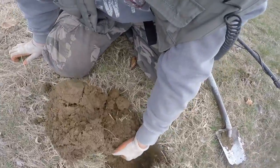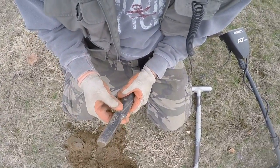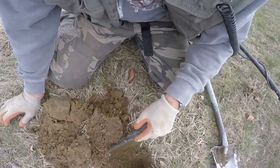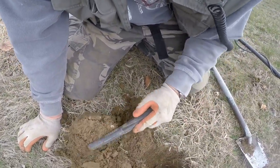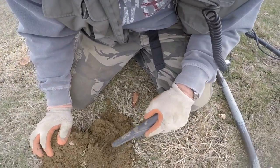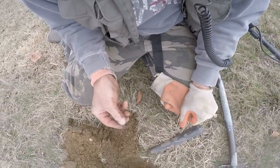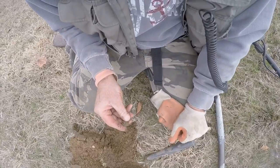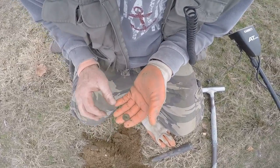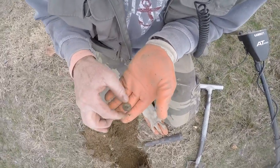Look at all these earthworms. It's good ground here. I'm in an area that there's like no roots. Oh, there we go, right there. Oh, it's a flat button. Oh, it's got some gold gilding still on it. Look at that. Nice. That's a good one. That's a beautiful button right there.